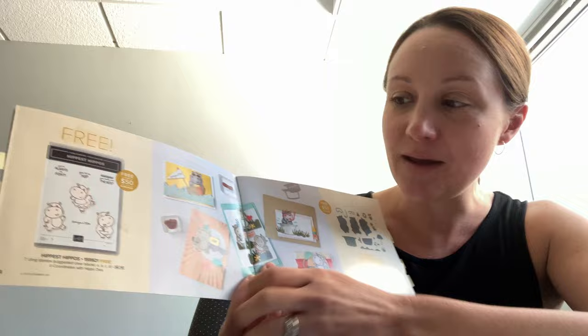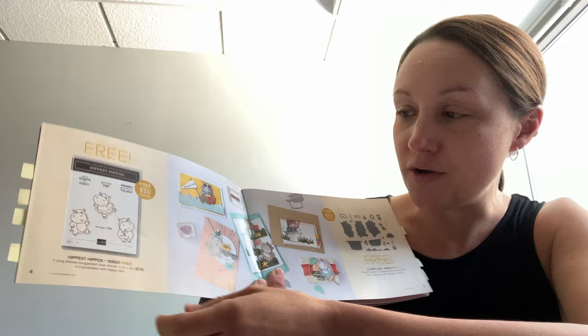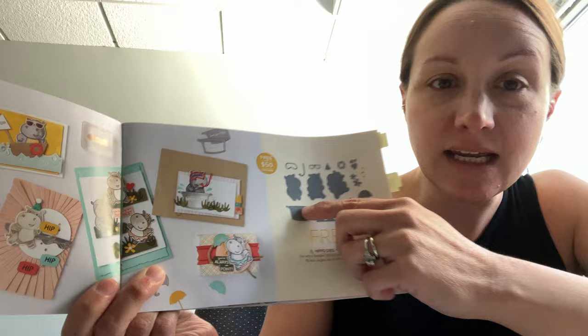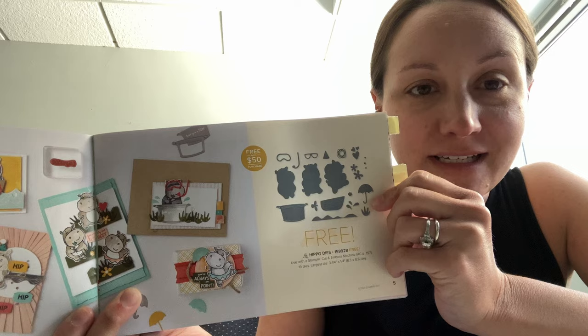But this is the Happiest Hippo stamp set. So you can get that for free with a $100 purchase. And for another $50 purchase, you can get the dies for free. And as hopefully you can see, these dark gray images show that it's gonna cut out things from the stamp set, like the three hippos. But then it's gonna cut out some other things too, like little accessories to dress up your hippos.